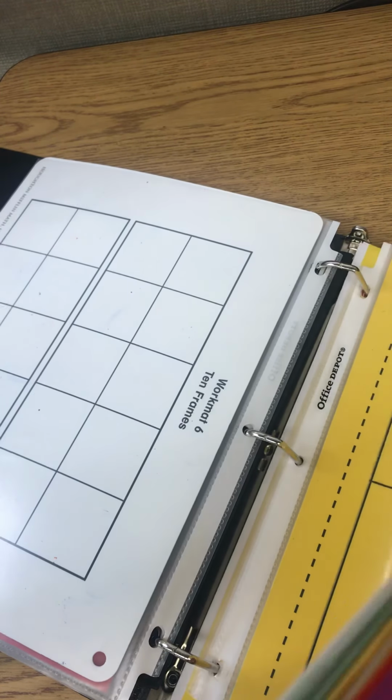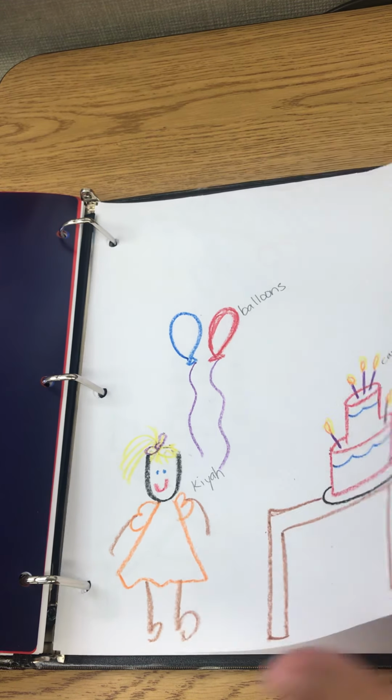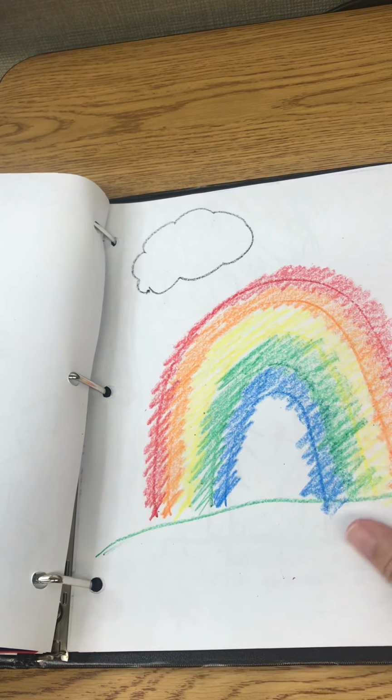Today I'm going to use some writing that I already did, and I'm going to practice labeling. So here's my binder. I'm just going to flip all the way back to where my writing work is. See, at the very beginning of the year, we practiced drawing. I didn't add very many details to that drawing, did I?